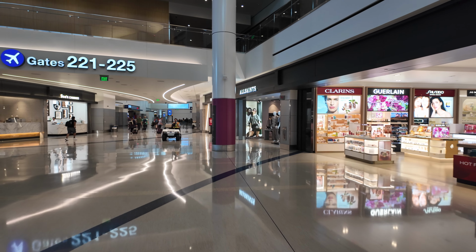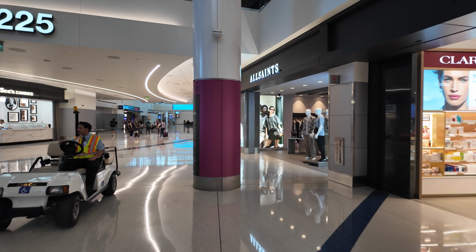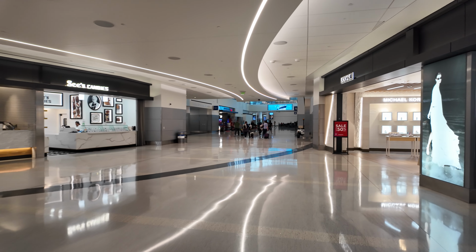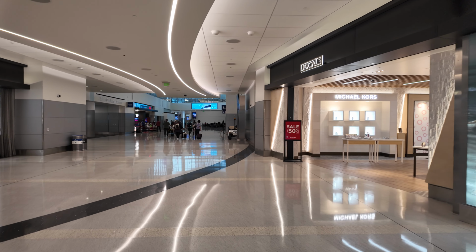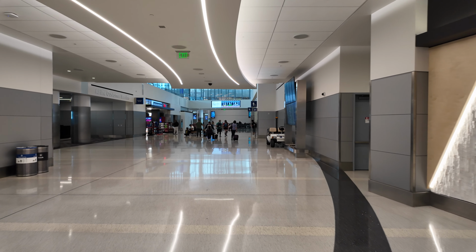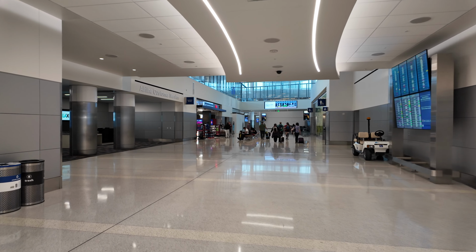As far as I understand, most of this was built off site and then kind of moved in overnight. Yeah, and then a couple more gates down there. It's kind of cool with the levels and everything.